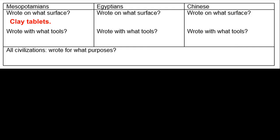The next thing you're going to do is use that same paragraph to answer the questions in the graphic organizer. So I have the first answer filled in already for the Mesopotamians. The question asks, what wrote on what surface? So I wrote clay tablets. The next question for Mesopotamians is, wrote with what tools? You can use your memory or the paragraph above to answer this question and the questions for Egyptians and Chinese. Pause the video to do this now.